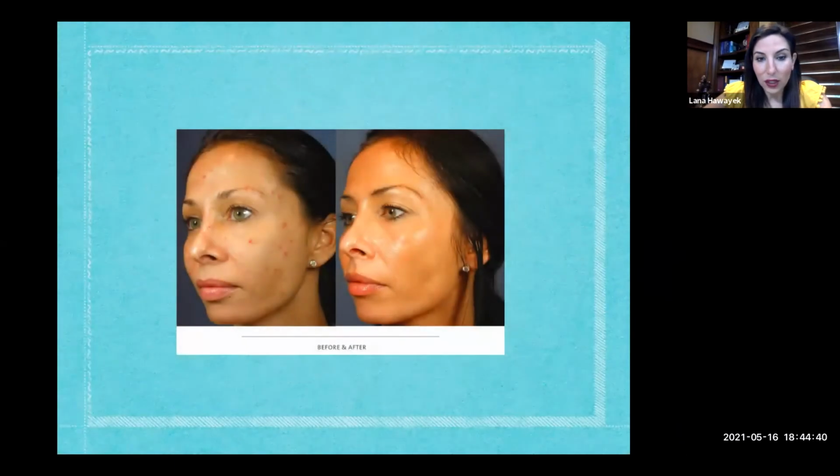Here's a before and after. Now, she has had several peels, but you can see it's a nice result. It gets rid of the acne as well as the pigmentation, the brown spots that sometimes show up after acne, especially in darker skin.